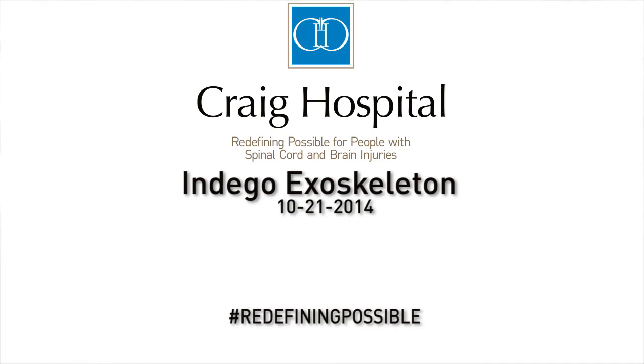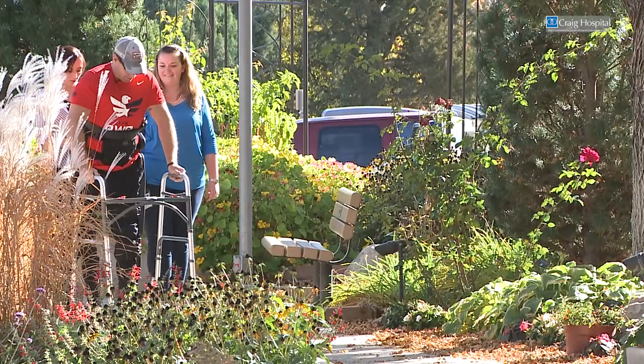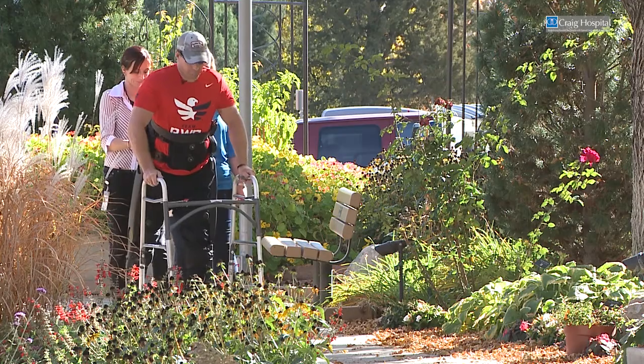We at Craig Hospital are very excited to be partnering with Parker Hannifin to evaluate the safety and efficacy of the Indego robotic exoskeleton system. Craig Hospital is a very important clinical test site for us. We are proud to have Craig Hospital as one of our test centers, among others.